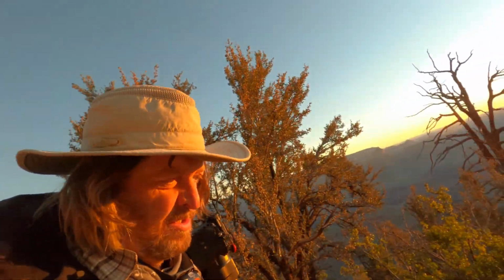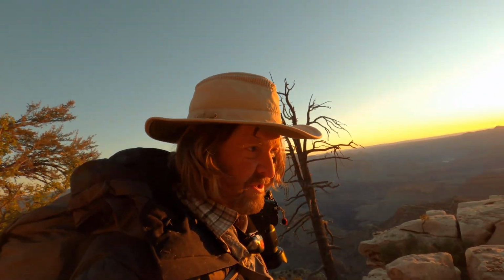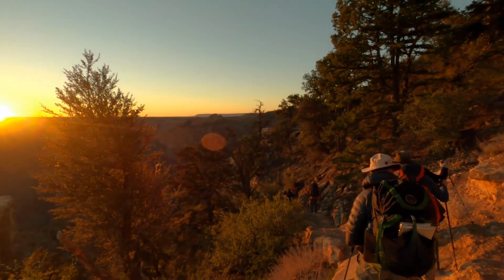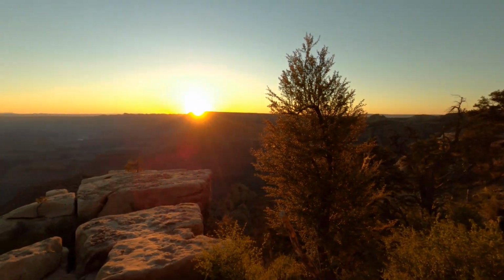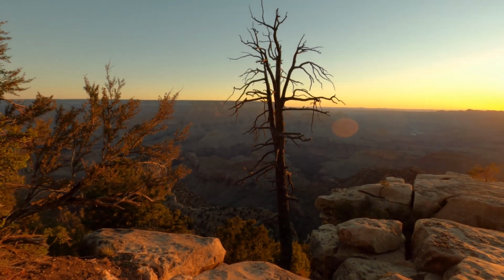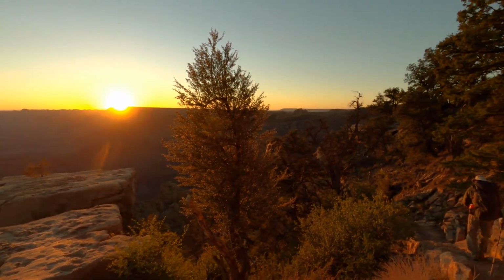Okay, we are in Grand Canyon, South Rim. We're just starting to hike. We're heading to Horseshoe Mesa and Hance Creek today. I've got 6 friends with me. And 2 enemies. And it's a beautiful, beautiful day. There's the sun coming up right now. And looking forward to a couple days about halfway down the canyon on the Grandview trail.